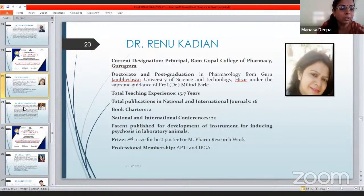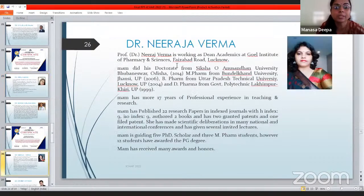Moving to the co-chair of today's second talk, Dr. Neeraja Verma. Dr. Neeraja Verma is working as Dean Academics at Goel Institute of Pharmacy, Faizabad, Lucknow. She completed her doctorate from Shiksha Anusandhan University, Odisha, and her M.Pharm from Bundelkhand University, Jhansi. Her B.Pharm is from UPTU, Lucknow, and she completed her D.Pharm from Lucknow in the year 1999.